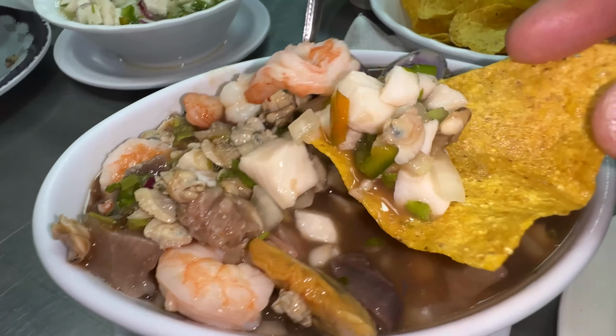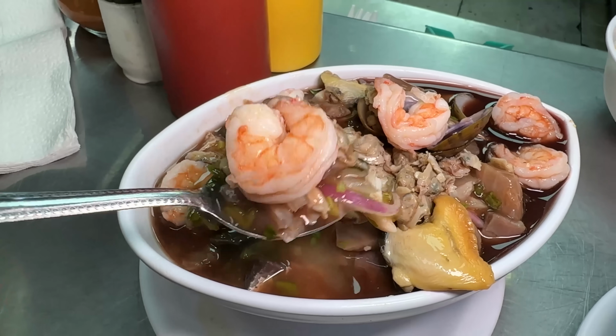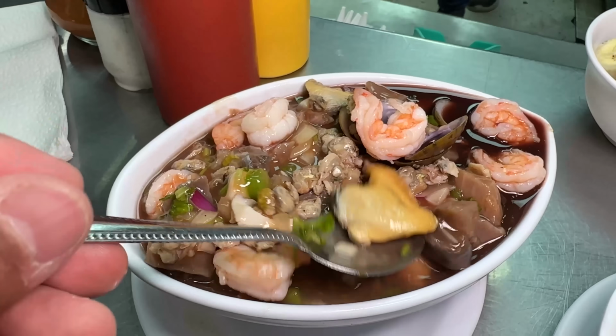I mean, the regular fish ceviche is good. This will knock your socks off. Still has citrusy, but now with different textures from the different seafood. The clam, the tuna, the shrimp is going to be a little sweeter than when it's just a fish. You won't be able to get enough of this. Definitely the best ceviche in my life.